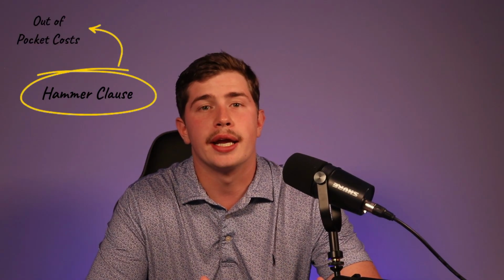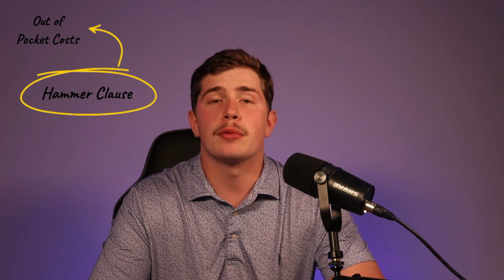On the other hand, other policies can include what's called a hammer clause. This means if you refuse a settlement and the case does go to trial, the insurance company may cap the responsibility at the amount of that original settlement offer. If the verdict comes back higher, you could be personally responsible for paying out of your own pocket. The hammer clause is specifically designed by insurance companies to pressure you into settling, even if you'd rather fight to protect your name.